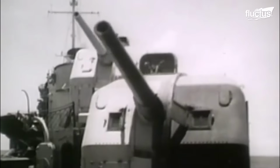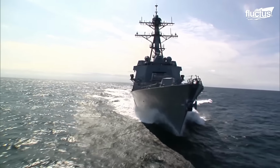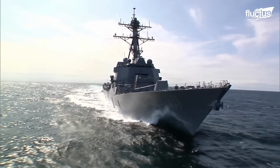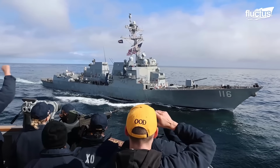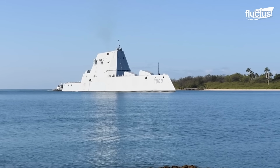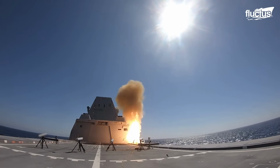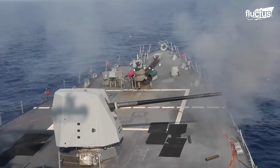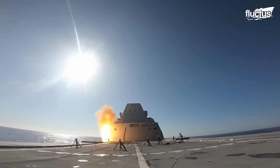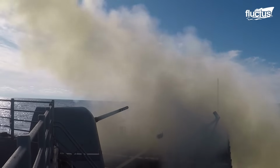In the U.S. Navy, the destroyer fleet consists of advanced warships, capable of carrying out both offensive and defensive operations. The Arleigh Burke DDG-51 and Zumwalt DDG-1000 destroyers represent the two primary classes. Their modern sensors and weapon systems enhance fleet operations and support anti-air, anti-submarine, and surface warfare missions.